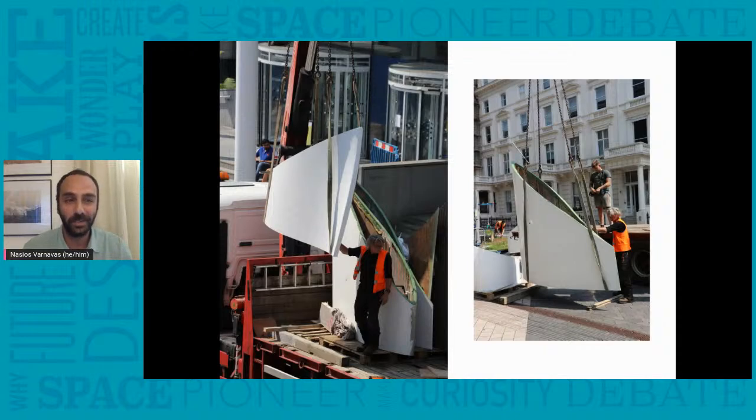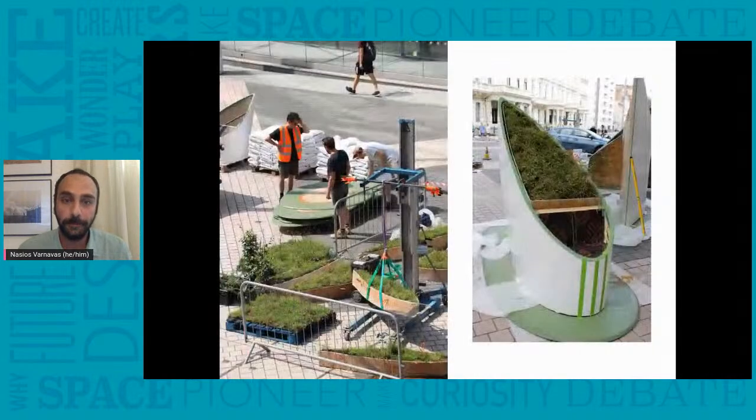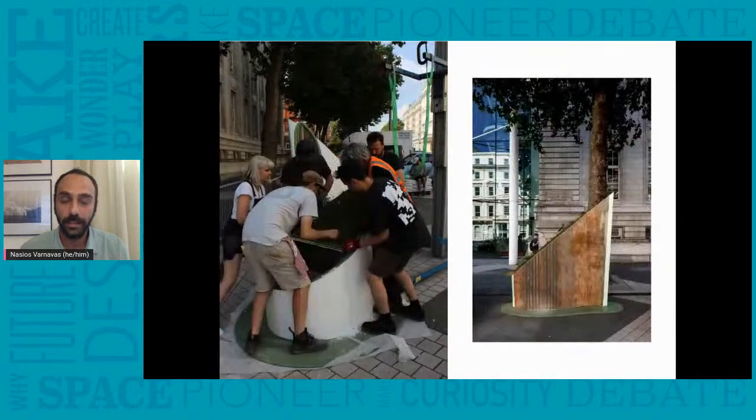Quite challenging to get these big pieces in place, but it really came together. Next slide. And the planters going in, the native wildflowers, and some of the process of making, which we really enjoyed and we want to celebrate rather than just showing our final piece of work. Next slide. Us all working together, from the fabricators to friends like Mark Thomas, who came to help us for the day.